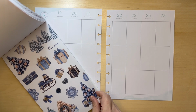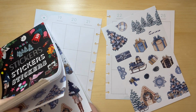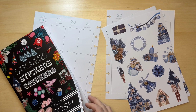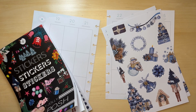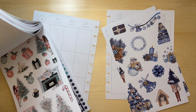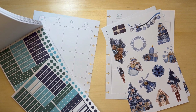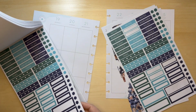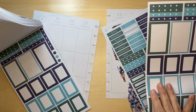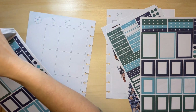I want to use these, I think. I really like blue. I pulled a bunch of sheets out of this book, so it's kind of annoying to flip through. These are so pretty too. I don't think I'm going to get to them this year though. I'm going to have so much more to do next year out of this book. It's really been a good one. I'll keep this out because I might have to pull some more stickers out of here.